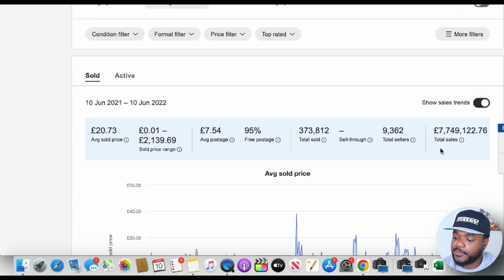Alright, so scrolling down, one of the first things that you need to look out for is the total amount of sales. And as you guys can see, vacuum cleaner bags have over £7.7 million in sales over the last 365 days. Essentially what this means is that over £7 million was spent by various different customers on items that had the keywords vacuum cleaner bags in it. And when it comes to identifying a winning product, for me personally, I like to make sure that at least £1 million minimum was spent on it over the past year.